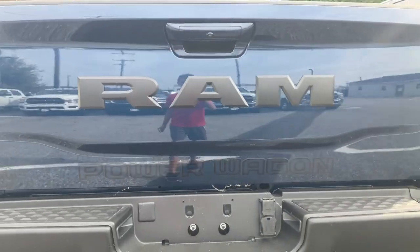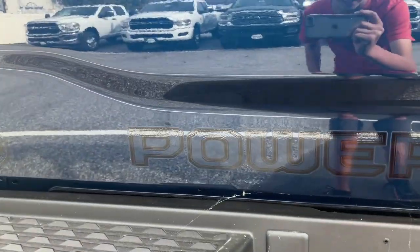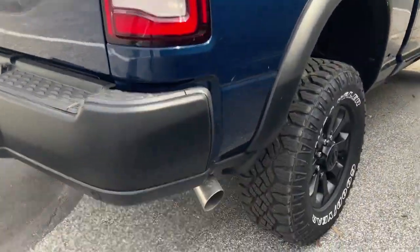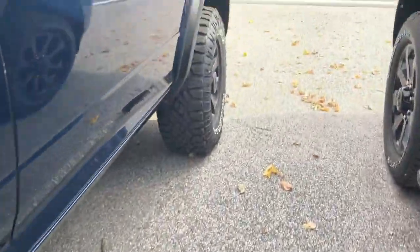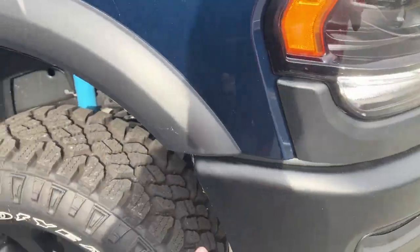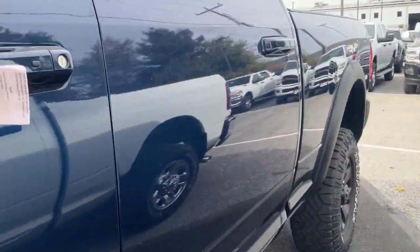Ram Power Wagon. So back here, your Power Wagon lettering again down on the bottom of the tailgate. So there's your taillights, nice exhaust pipe, big black wheels. There you can see your whole muffler and then more shocks, cameras and stuff. And you got nice big Power Wagon fender flares. So the big thick ones. And then we come around here.